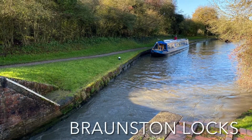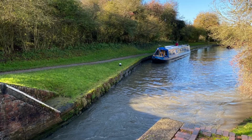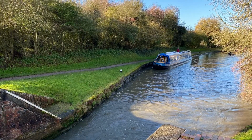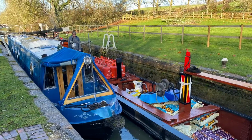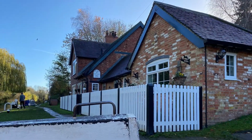A week in Braunston was great, but eventually the bare cupboards meant we had to move on. And whilst there was a shop in Braunston, it didn't have a huge supply, so we just felt that this was the time to go to somewhere like Tesco's and get a bigger shop. So Friday the 13th saw us finishing the Braunston flight with the fuel boat.